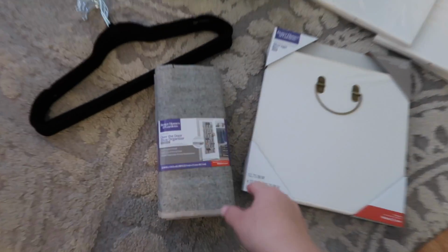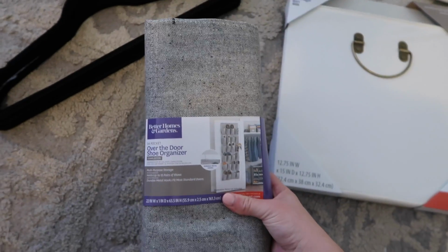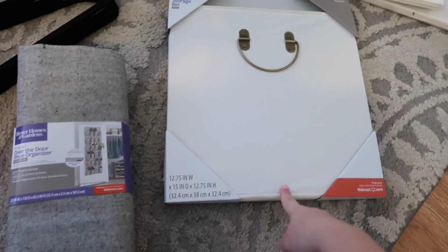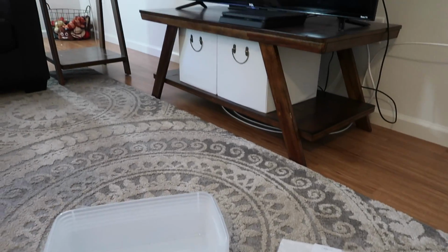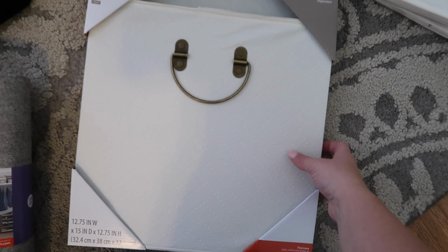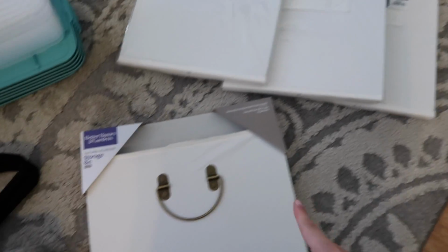And then I got this from Walmart today for $12. It's super cute. It's the Better Homes and Gardens brand. It's just a shoe organizer. I had this left over from these that I got for my TV stand. This is also from Walmart, but I already had this, so I don't know if I'm gonna use it, but I might. And then I bought these three today.